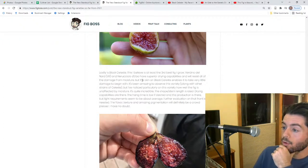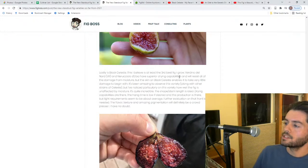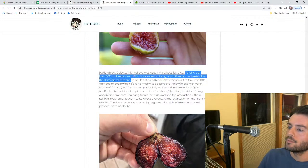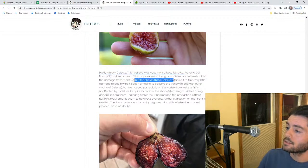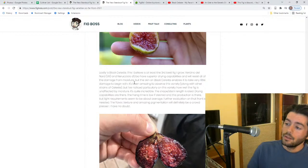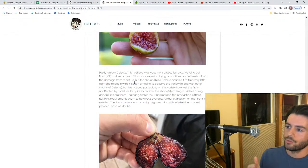Maybe I didn't mention it here on the post, but I did mention it in the stream. Oh, actually, I did, right here. It says, Verdino del Nord and Nerucciolo de Elba have superior drying capabilities and will resist all the damage from moisture, but the skin on Black Celeste enables it to take very little damage to begin with. It's been amazing to observe this variety along with other strains of Celeste, but I've noticed particularly on this variety how well the fig is unaffected by moisture. It's quite incredible. The skin is really something interesting that I'm going to be paying attention to next year with all the fruits. This is where I think I can really learn something about these varieties.